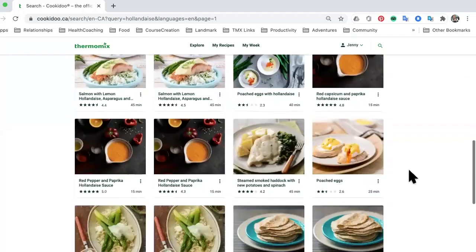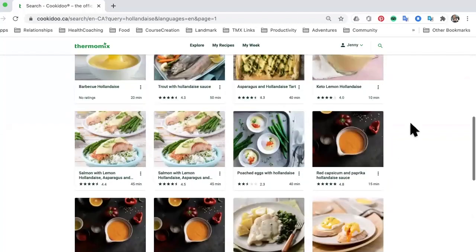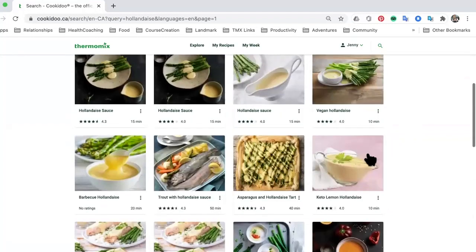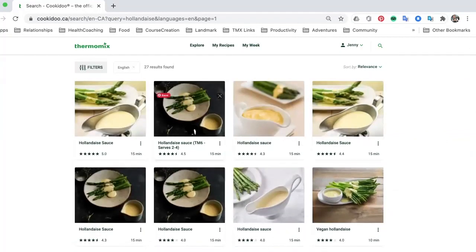So, ways of using your hollandaise sauce. There's one with poached steak, with salmon and asparagus in this other recipe, an asparagus and hollandaise tart. There's even a keto lemon hollandaise. The one that we're using today is this one here. It's for the TM6 and it serves 2 to 4. But there are other recipes. Let's have a look at this one here.